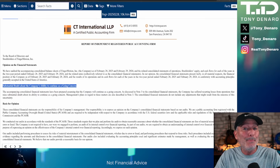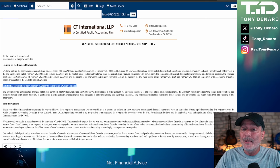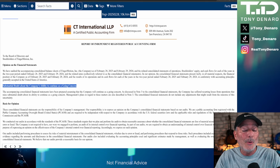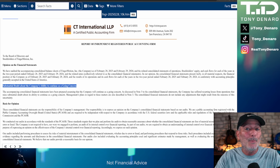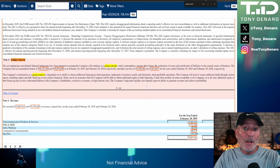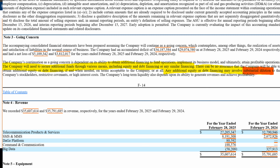And I don't bring this up to neg on Fingermotion. I bring it up in any company that we're covering that has a going concern risk disclosure, because when a company tells you that, you should be thinking there's high risk here of dilution or worse. Some companies that have going concern warnings end up in bankruptcy court. I don't personally think that that is a problem with Fingermotion. They seem to have no problem raising money as they need to. But as the auditors pointed out, and as Fingermotion tells us themselves in note 3 on page F14, the company will need to secure additional funds through various means, including equity and debt financing or any similar financing.